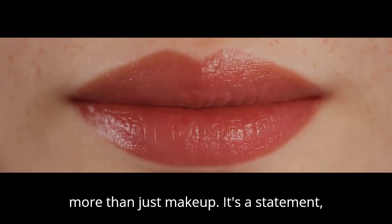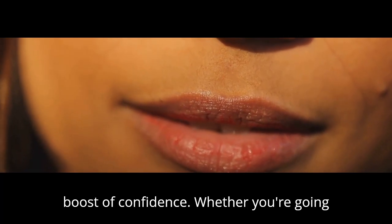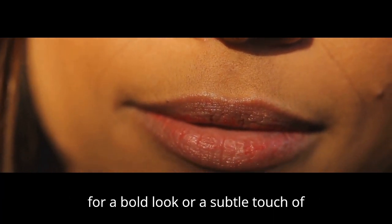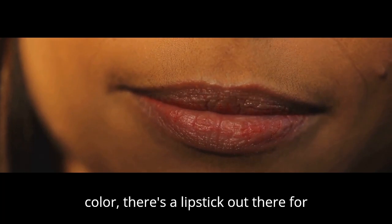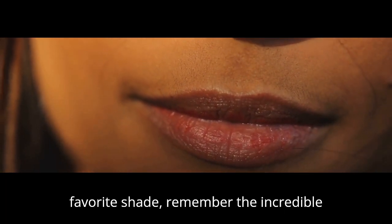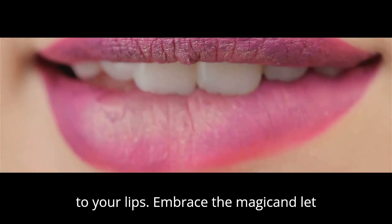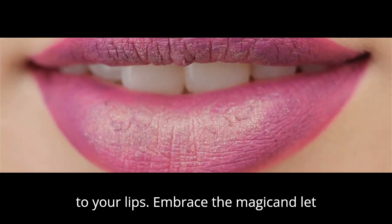Lipstick is more than just makeup. It's a statement, an expression of individuality, and a boost of confidence. Whether you're going for a bold look or a subtle touch of color, there's a lipstick out there for everyone. So next time you apply your favorite shade, remember the incredible journey it took to get from raw materials to your lips. Embrace the magic, and let your lips do the talking.